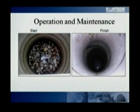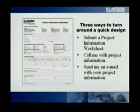So before maintenance on the left, after maintenance on the right, that's what it should look like. Very easy to get in there, unobstructed access. You don't need to actually physically get in there. You just need to put the stinger of the vac truck in there. So no confined space entrance requirements or anything of that nature.